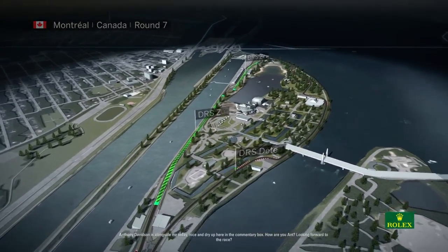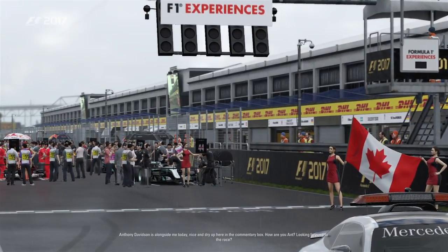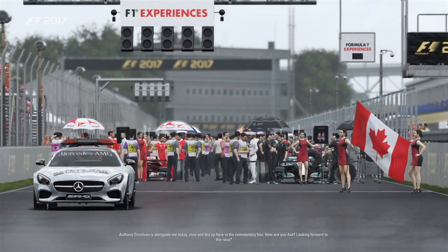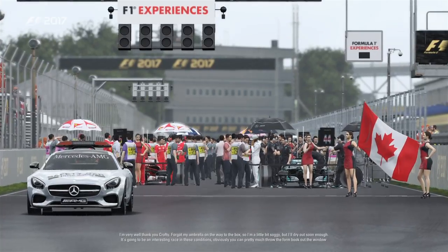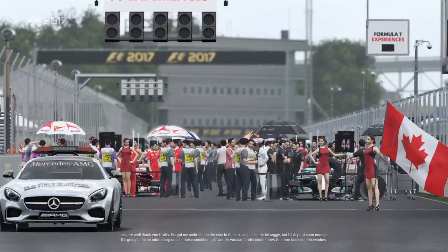Anthony Davidson is alongside me today. It's nice and dry up here in the commentary box. How are you, Ant? Hope you're well. Looking forward to the race? I'm very well, thank you, Crofty. I forgot my umbrella on the way to the box. I'm a bit soggy, but I'm sure I'll dry out soon enough.